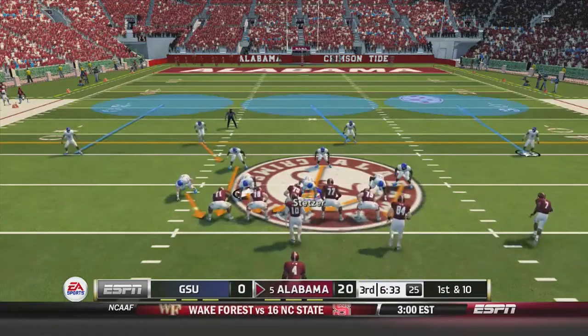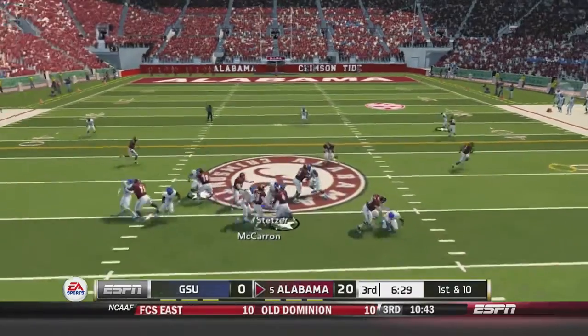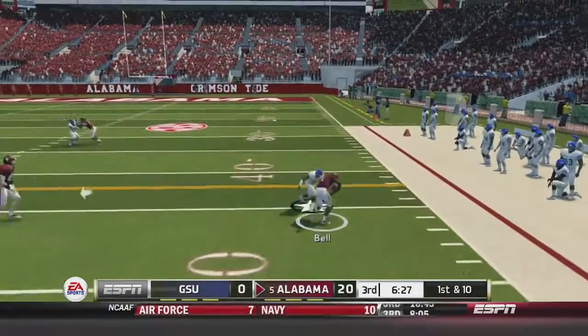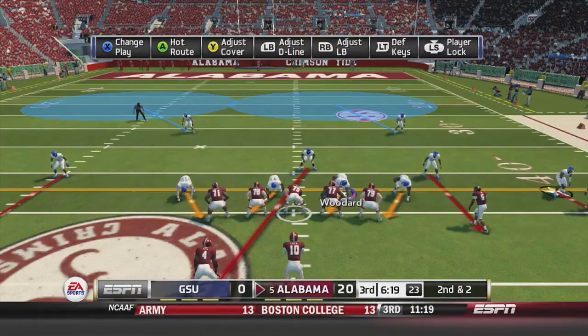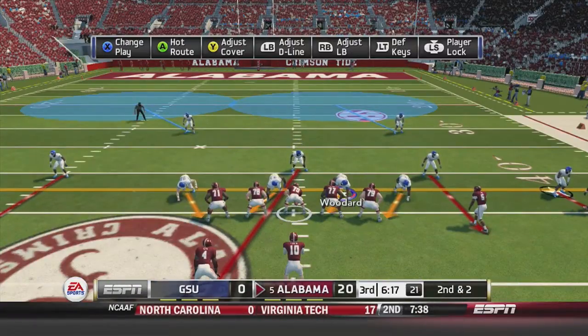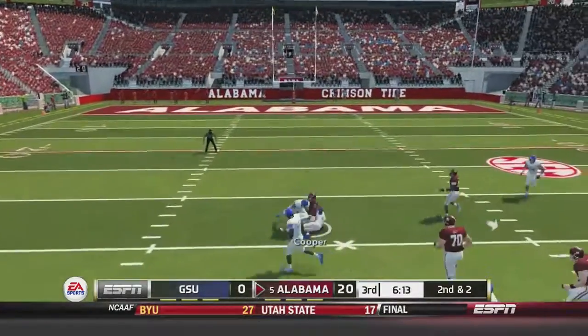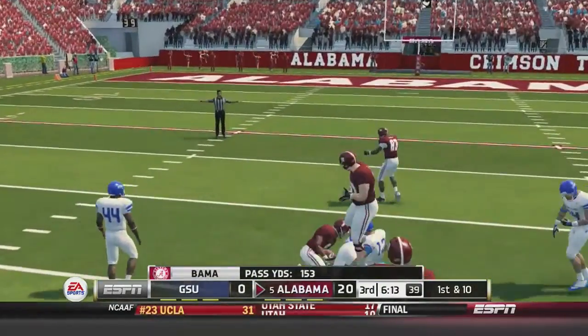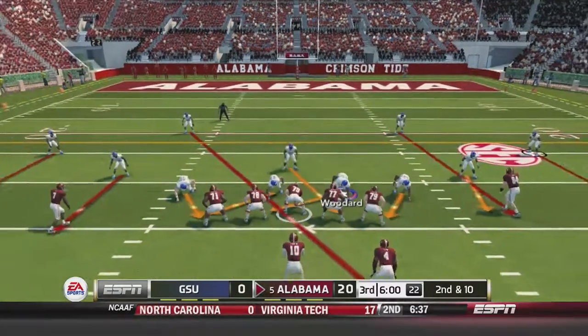1st and 10, Alabama. McCarron comes to the line here under center. Back to pass. He's going to fire to the sideline here, and Bell has this reception pushed out of bounds after an 8-yard gain. 2nd and 2. McCarron in the shotgun here, takes the snap, drops back to pass. He's going to fire a pass over the middle to Cooper, and Amari Cooper has the first down for Alabama in Panther territory. 2nd and 10 now.